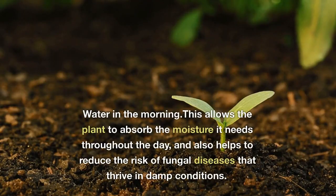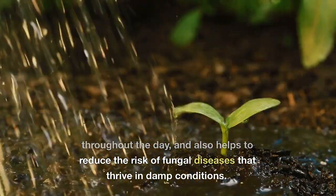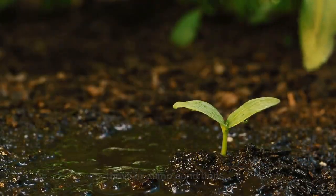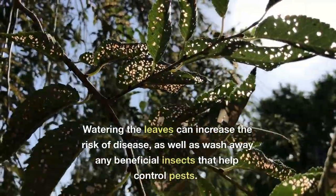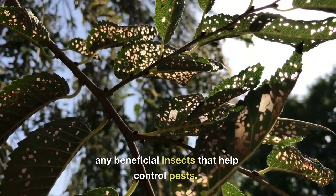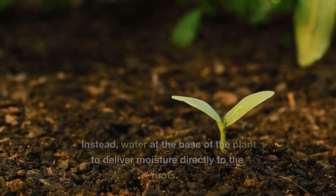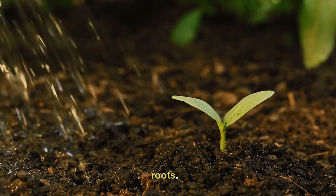Water in the morning. This allows the plant to absorb the moisture it needs throughout the day, and also helps to reduce the risk of fungal diseases that thrive in damp conditions. Avoid watering the leaves. Watering the leaves can increase the risk of disease, as well as wash away any beneficial insects that help control pests. Instead, water at the base of the plant to deliver moisture directly to the roots.